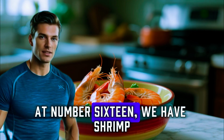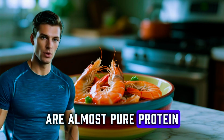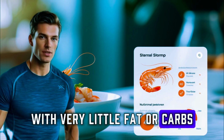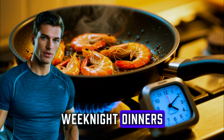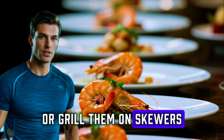At number 16, we have shrimp. These little crustaceans are almost pure protein. A 3-ounce serving gives you about 20 grams of protein with very little fat or carbs. They cook in just a few minutes, making them ideal for quick weeknight dinners. Saute them with garlic and herbs, add them to pasta, or grill them on skewers.